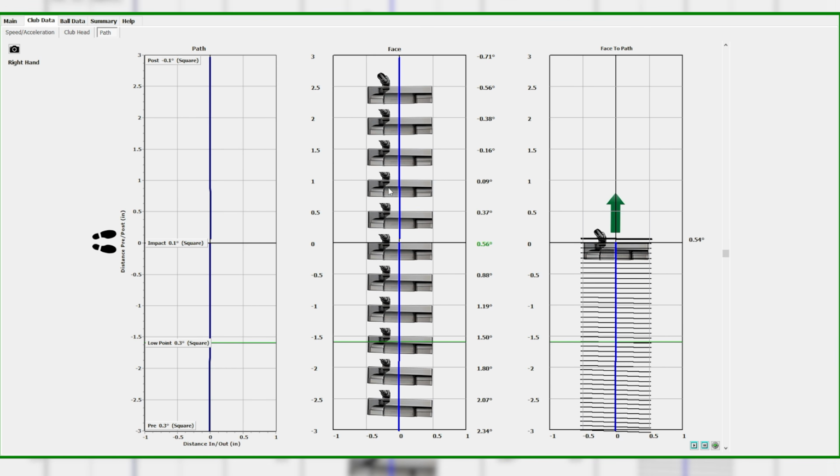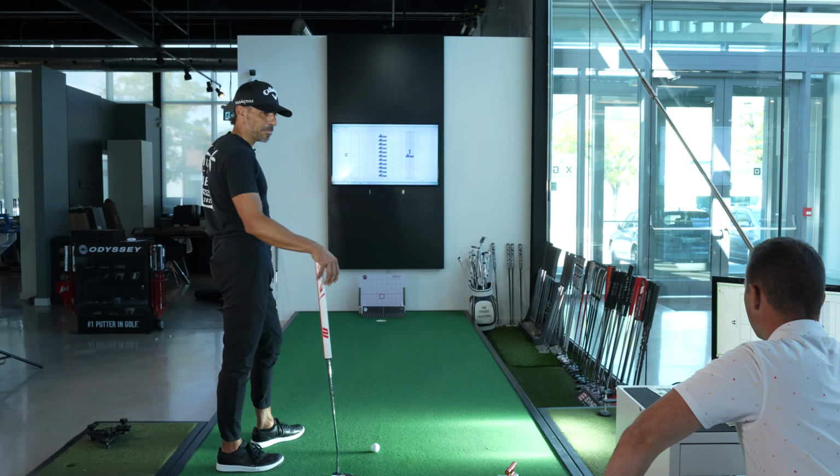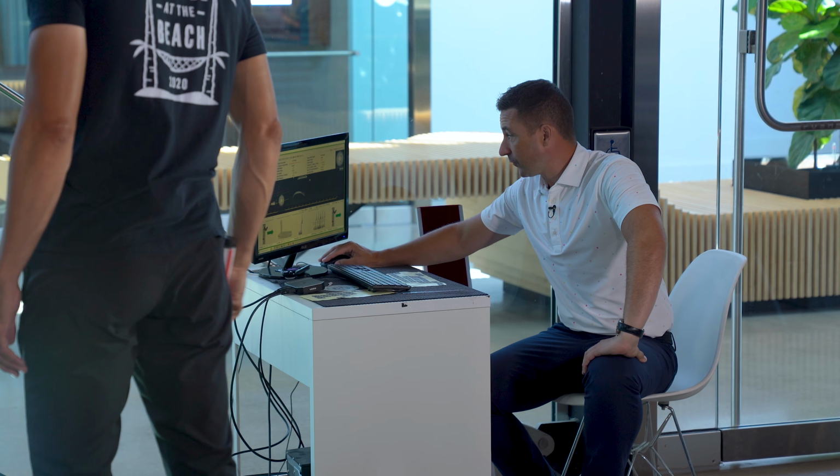Look at this. Got square right before, probably about 0.6, 0.7 of an inch before impact. And the club face stayed square all the way through. You could have hit the ball anywhere. Could have putted a penny off the ground. That was your best stroke of the day.